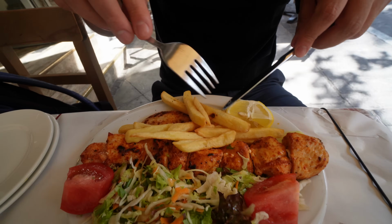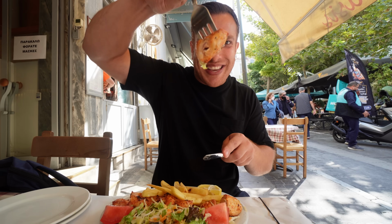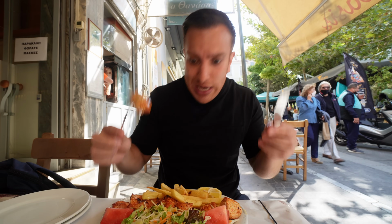And then we've got a handful of chips there. There's about 12 chips. Meat looks really juicy. I'm loving the look of that. It's boiling hot. Let's try it.